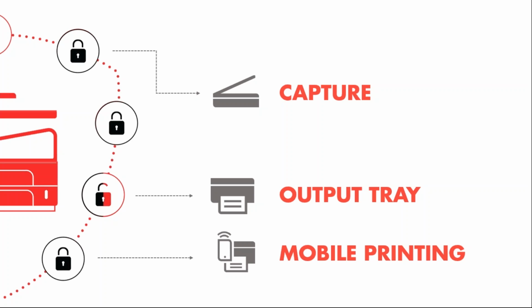And the big feature would be to capture the scanning. So with a pull print solution, you will have the scan to me functionality. And basically scan to me will lock down the to and the from field when you're scanning. So a user will not be able to type in an email address that they want to scan a document to. They can only scan it to themselves. And again, with the pull print solution, you will have an audit trail of more or less what user is scanning what documents and when.